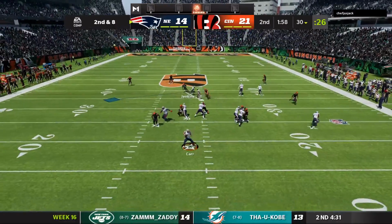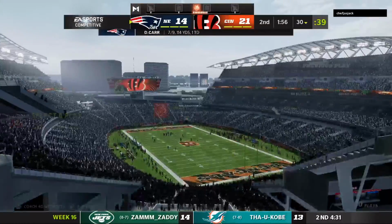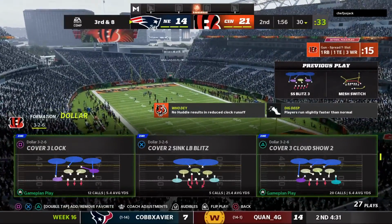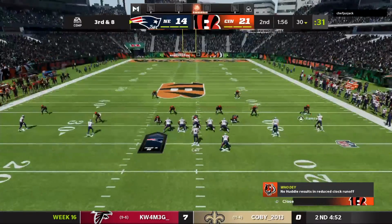From the 30 on second down, Carr. And he'll be hit as he releases it, and that'll fall incomplete. A lot of times it's that first read that you have. Maybe you get it in pre-snap, and he locked in on his target, but he was covered quite well, and that one's incomplete.